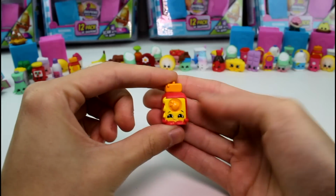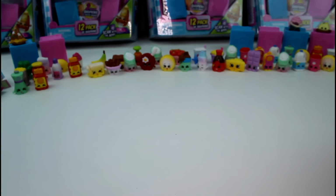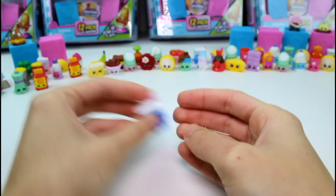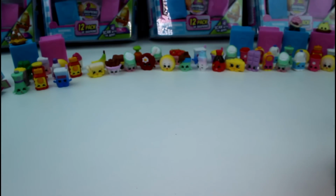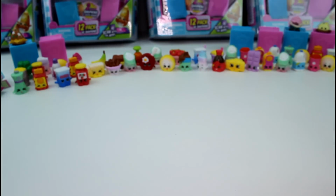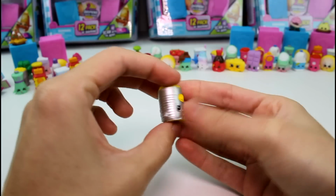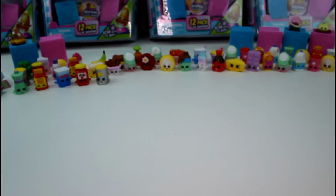Runny Honey. Fleur Flower. And then we have Timmy Tomato Paste. And then the last visible one we have is Sweet Corn. And then we have our recipe book.